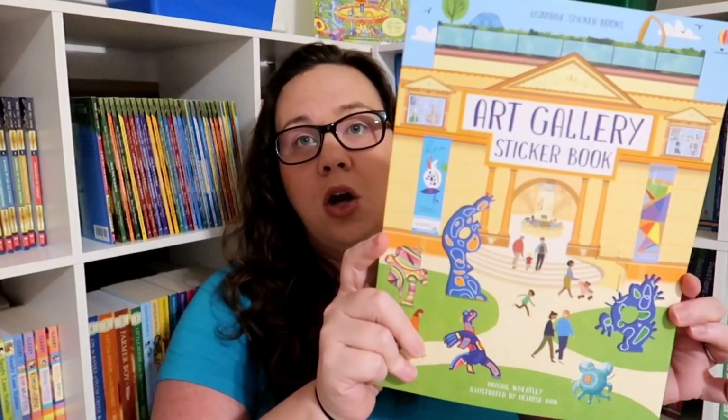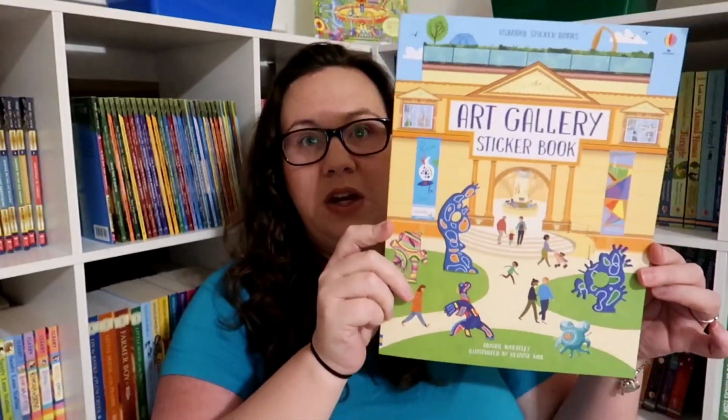And then I thought it would be fun to pair it with the art gallery sticker book, which is very large. And the stickers are fun and gorgeous.